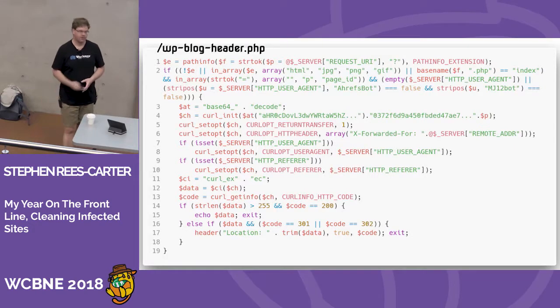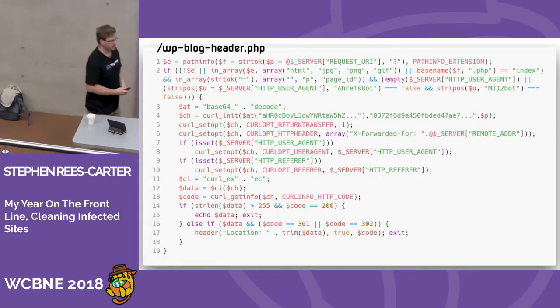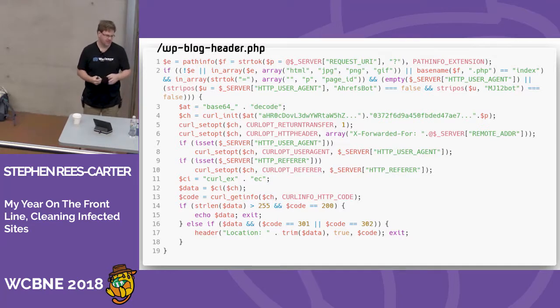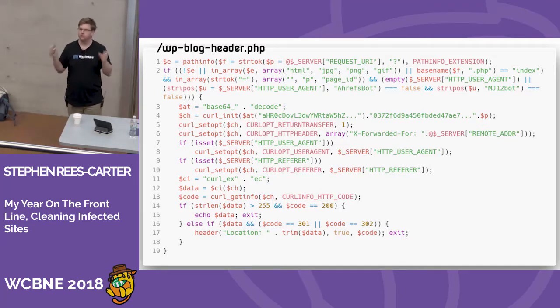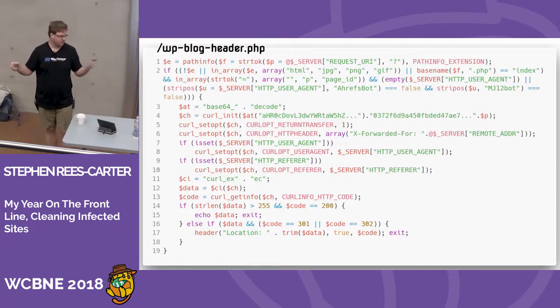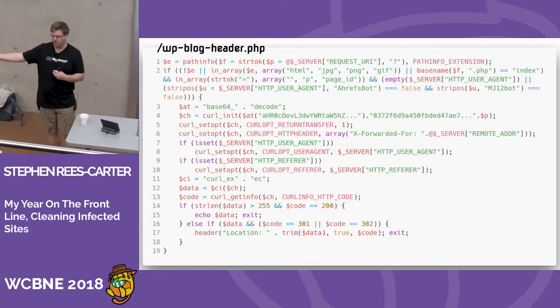So I looked in WP blog header, and it's a bit hard to read. At the top, we've got a bit of conditional, but what it's doing is when a request comes in that doesn't meet their conditions, so basically checking for a user agent and such, then it grabs the full request and then it sends it to their server. And their server will process that, return some output, and the code will return what they've sent and die there. And so what they've got is a copy of the site cached on their server, which has been modified slightly, and any request you make to this account is going to grab their copy and return it. It's not going to execute any more PHP code, any more WordPress at all. It's going to return their copy.